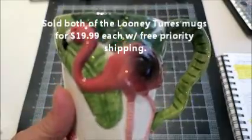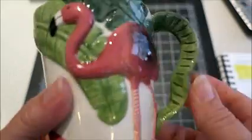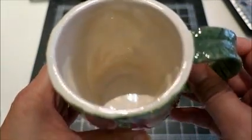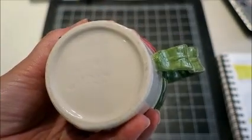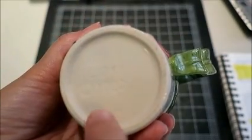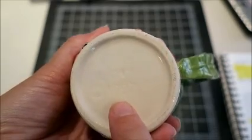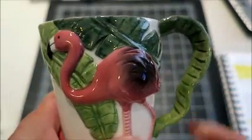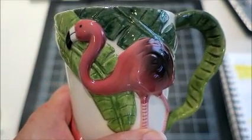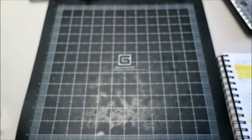Then for 50 cents I picked up this one. This is a figural flamingo mug. Again, looks like it's in really good shape. On the bottom here, it's hard to see. I think it says LOM 1997. I know it says 1997. But I looked these up on eBay. These are actually made by a company called Five and Dime. And again, should be able to get about $10 on that.